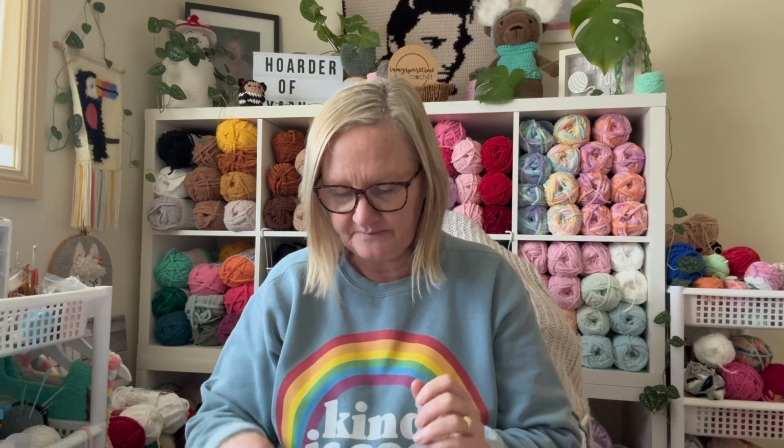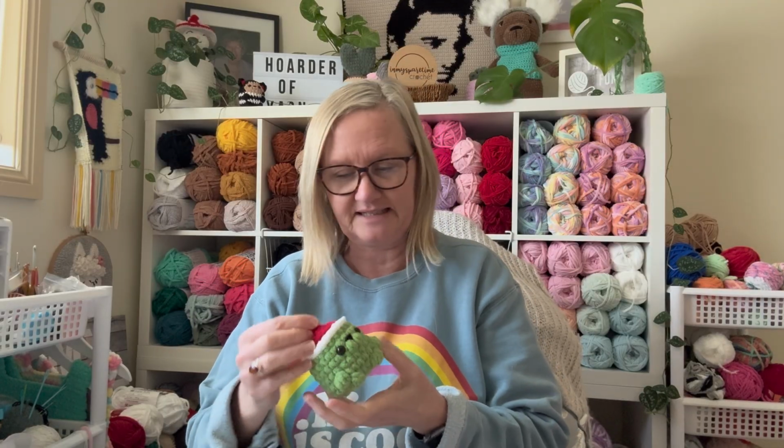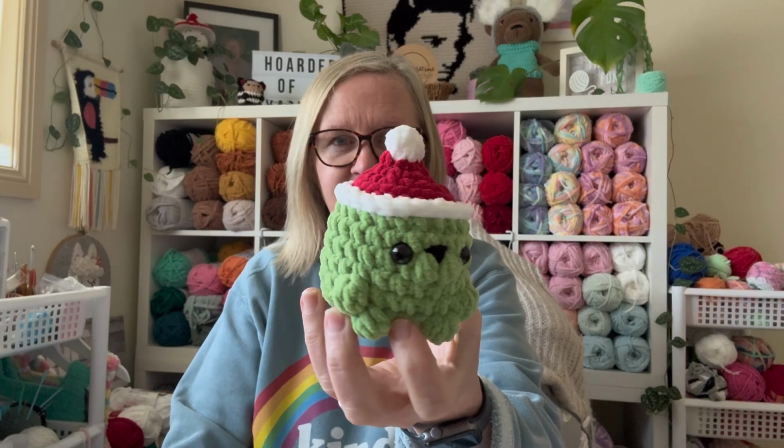And it is a series of 12 little patterns. We each had to do 4 animals, or 4 critters at least. I did the elf, Santa, Mrs. C, and the festive cranky critter, which also has a striking similarity to the Grinch, but we'll start with that one. So this was the festive cranky critter.